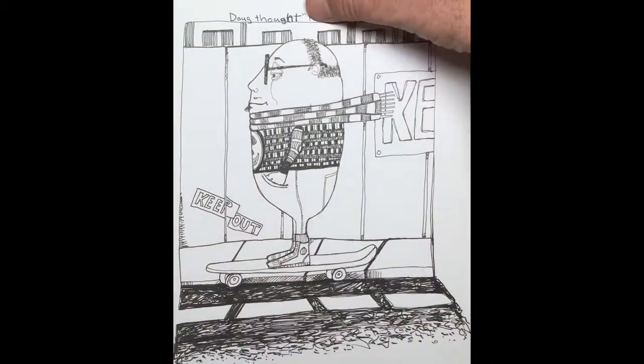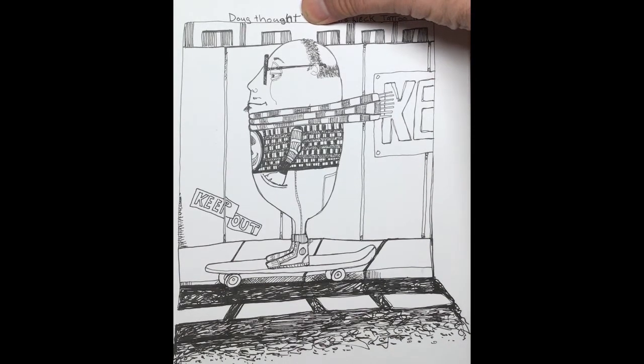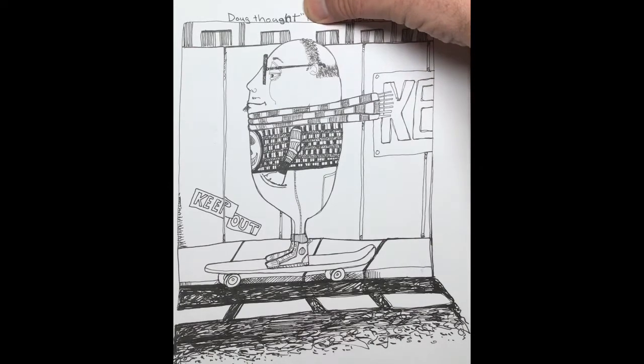Oh, this one here's got a bad word in it. Sorry about that, guys. But it's a guy on a skateboard here. Let's see, how can we hide the bad word situation?